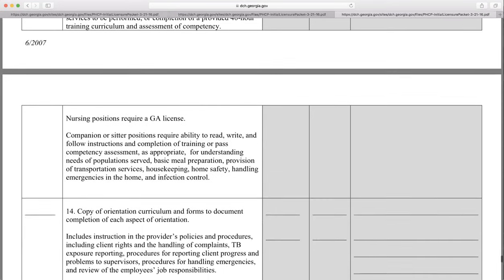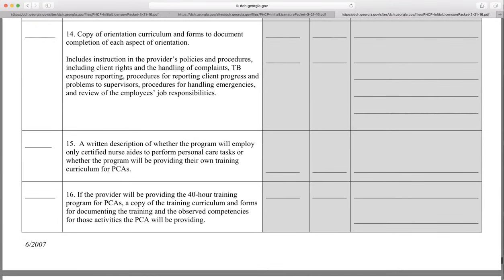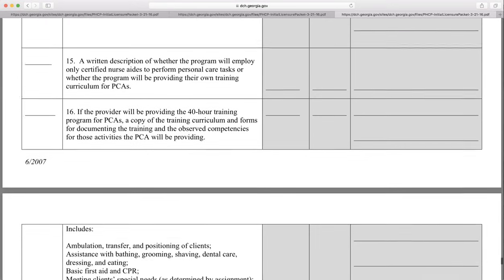Okay, and then there's another section here that you can simply omit, section 16. Don't worry about it, just put NA through it. The state does not grant approval for the 40-hour training for anyone starting out. So don't worry about that section.